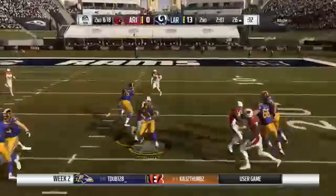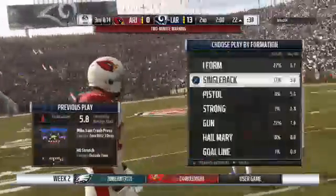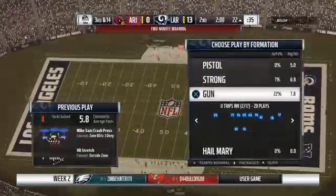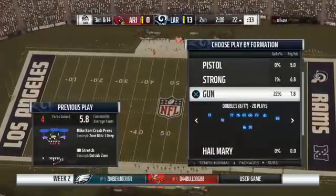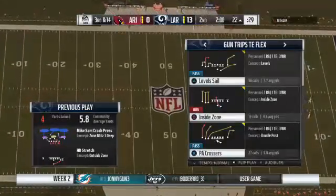Goff turns and gives to Gurley. And a decent gain there as that takes us to the 2-minute warning. 2 minutes to play here in the first half. We're back to the City of Angels after this timeout.